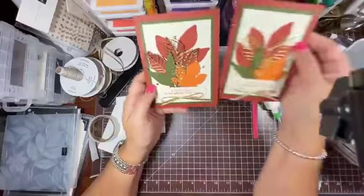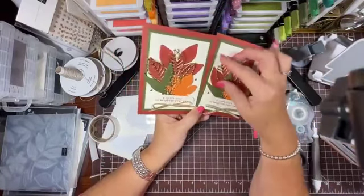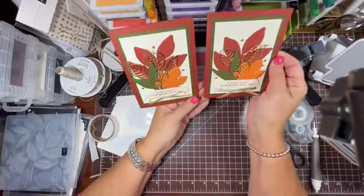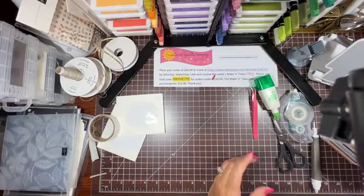All right, you guys, that's it. That's our first card. Pretty easy, right? Pretty easy. I can curl these a little bit more. I would like to get that card, I think. I think it's very pretty. Okay, let's do the next one.